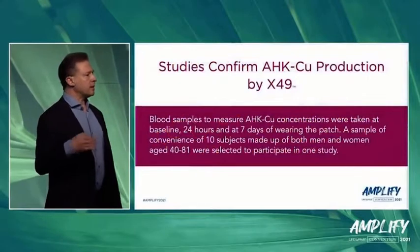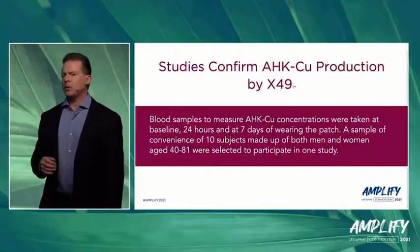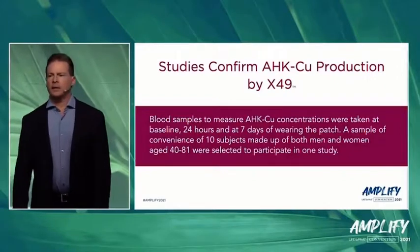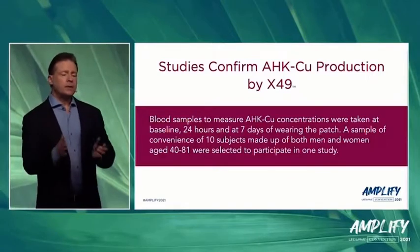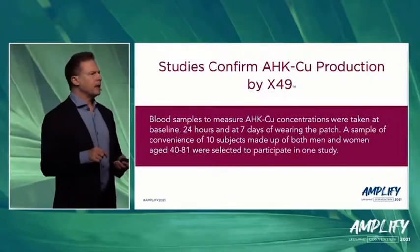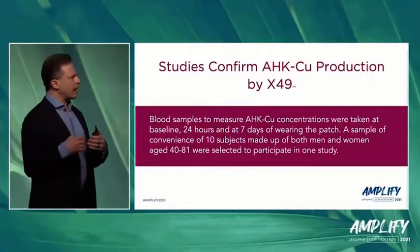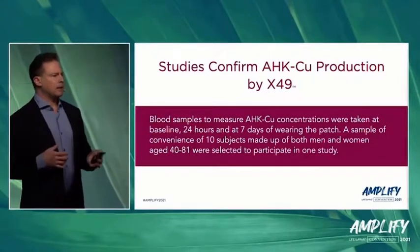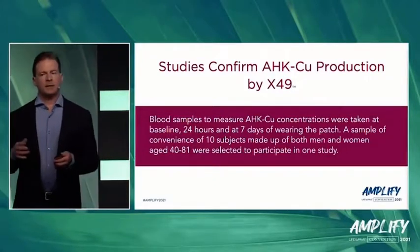Okay, so we've done a number of clinical studies now on X49, both by itself and in combination with X39, because we need to understand how the two of these are going to work together and do they complement one another. And I'm happy to say the answer is yes. So generally, the way that we'll structure these studies, we're doing one now that's a little bit different, but generally we will do this by blood testing. Blood testing isn't actually the best way to detect AHK because it's mostly found in the brain and the heart and the muscle. GHK is very easy to detect in the blood, AHK not so much.